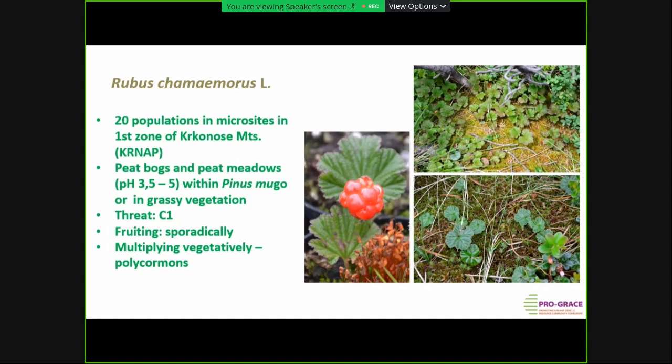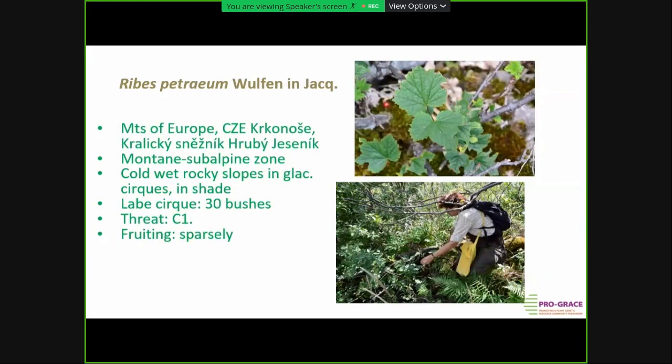And concerning very critically endangered species, we have Rubus chamaemorus, a small population in Krkonoše mountains, in a peat bog. It is the most southern distribution of this Rubus, generally common in Nordic Europe, in Norway. We did monitoring also in Svalbard, but again it will be a problem to collect some samples for backup.